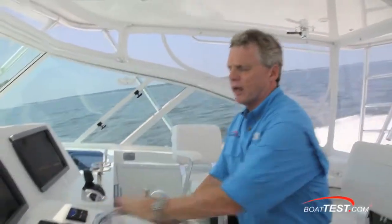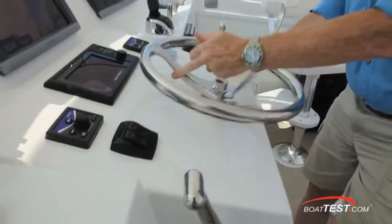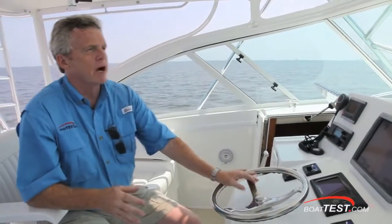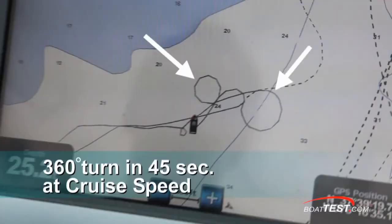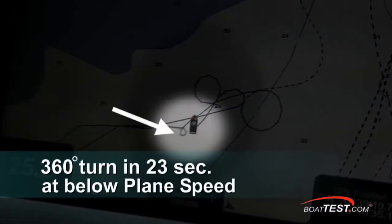I very much like the power steering, very responsive, and because it's so easy to turn, there's no feedback and no need for a steering knob. The thing about pods is their range of motion is dynamic. You'll get more of a throw at low speed and less of a throw at high speed. So at cruising speed in this application, I was able to make a 360-degree turn in 45 seconds. Pull back below planing speed, I did it in 23 seconds.